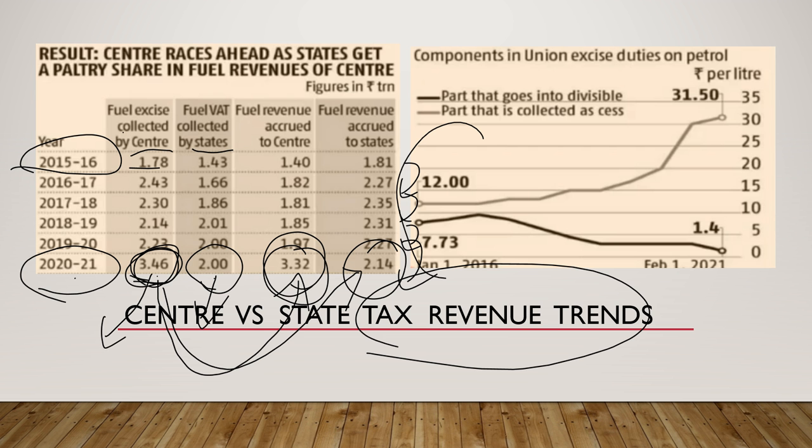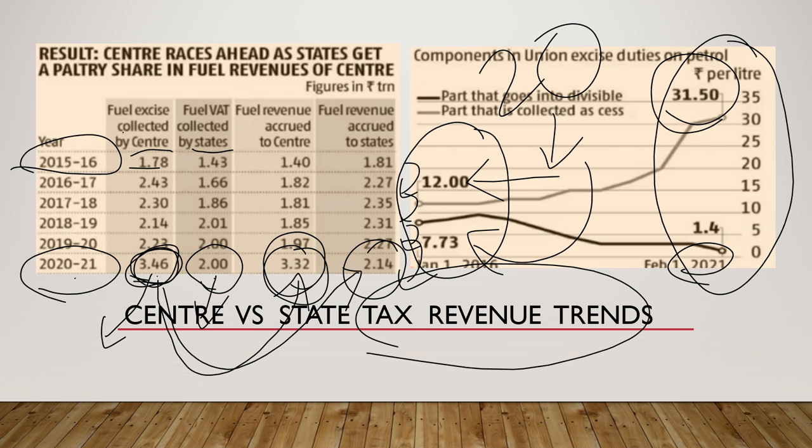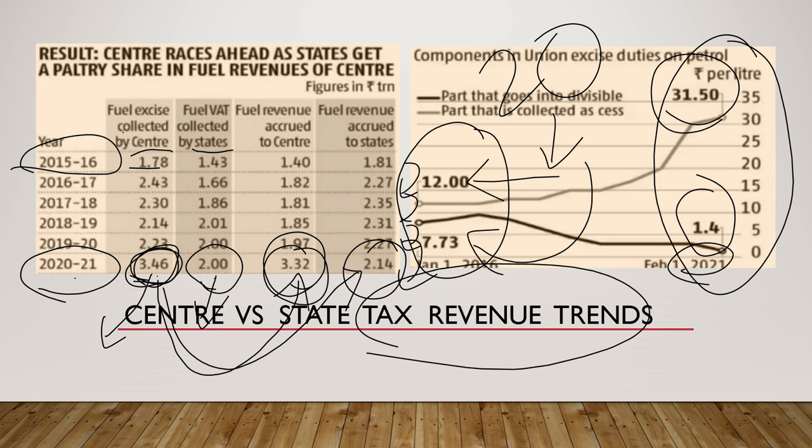Let's see how the situation was in 2016. Around 20 rupees was charged by center and state in 2016. Of this, 12 rupees was taken by the center and 7.73 by state governments. That looks fair. But in the present time, 2021, 31.50 will be collected by the central government and 1.4 rupees will be given to the state government. Out of the 33 rupees I mentioned, this is the share given to state governments. This is how the trend is continuing now. Totally 3.46 lakh crores, we'll just remember this figure.